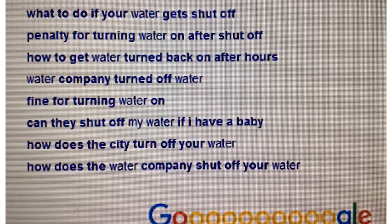Can they shut off my water if I have a baby? Now, people with children, elderly people, people with illnesses, sicknesses, diseases, they will know how to game the system. And there are protections in place to prevent utilities, essential utilities, from getting turned off for people who have babies and caring for the elderly or the sick, or you're sick or elderly. Yes, there are protections in place in a lot of places. I can't say all, but a lot of people who make a lot of babies know how to game the system. So if somebody's searching for that and it's a pretty popular search, that's probably what they're trying to do.